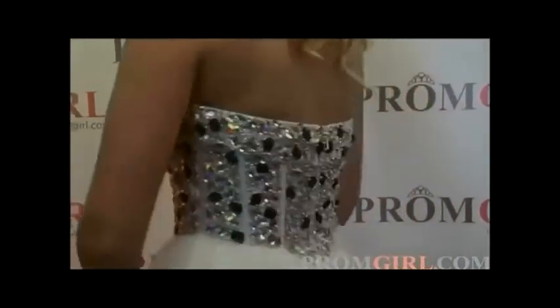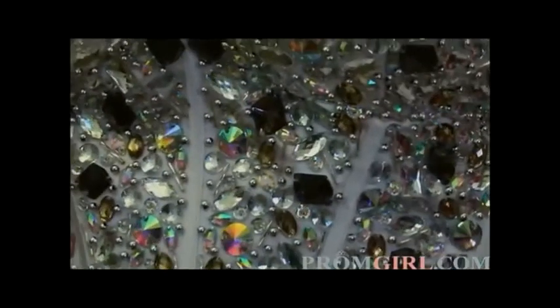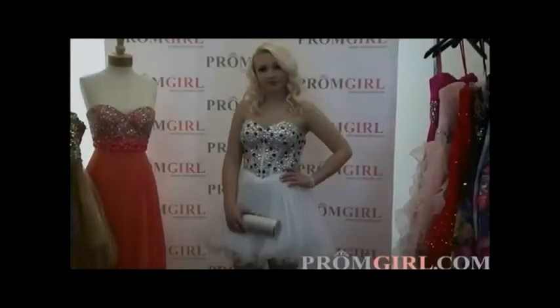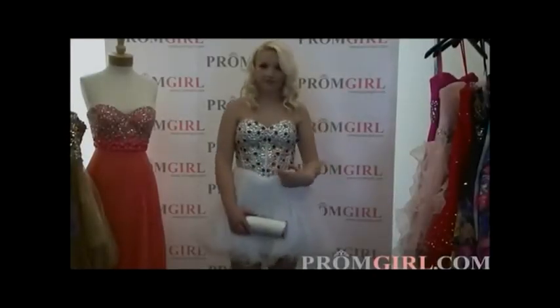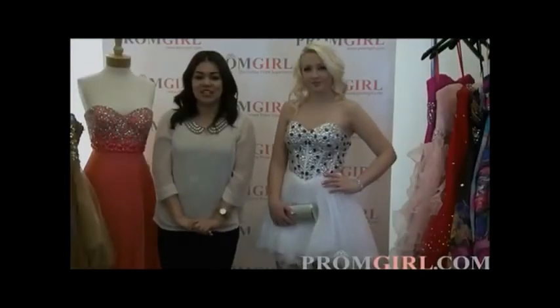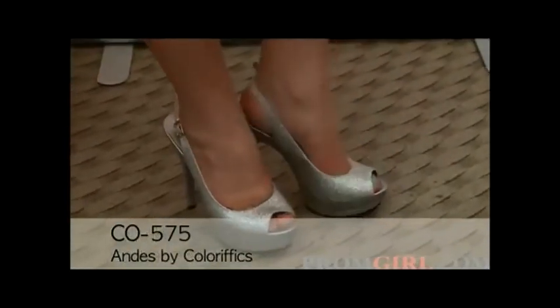really fantastic bodice. Our favorite part about the bodice is that it has gems and beads of all different sizes and textures, which gives it a really glam look. The bodice also has corset style ribbing for a real Hollywood look. Today, Kaylee went with silver accessories. She has rhinestones on her earrings, bracelet, and her clutch, and she's wearing silver glittery peep toe cuffs.